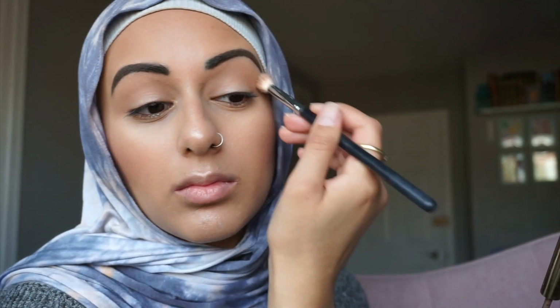It's a simple eye look anyway, so I'm just putting this in my crease just to make it nice and easy. And you can see how much of a difference it really does make. It just adds more dimension.